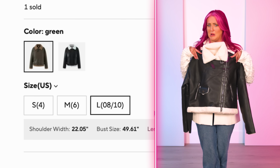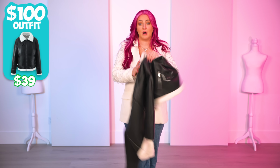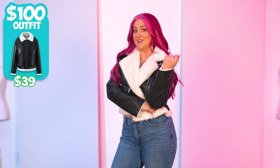This thing looks small, but see. Also, the smell makes me want to throw up, but maybe it'll be cute on. Ta-da! Oh, wait, this is really cute. If somebody told me they paid $100 for this jacket, I'd probably actually believe them.